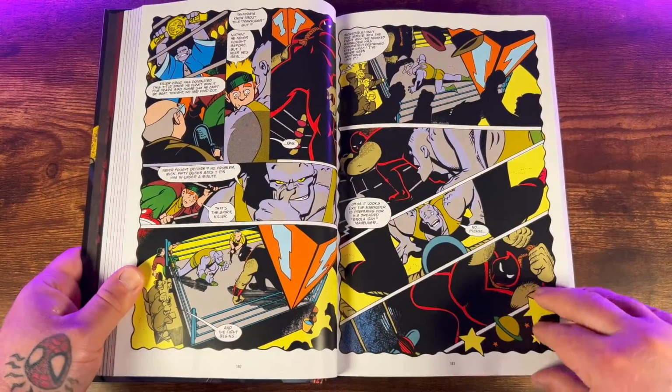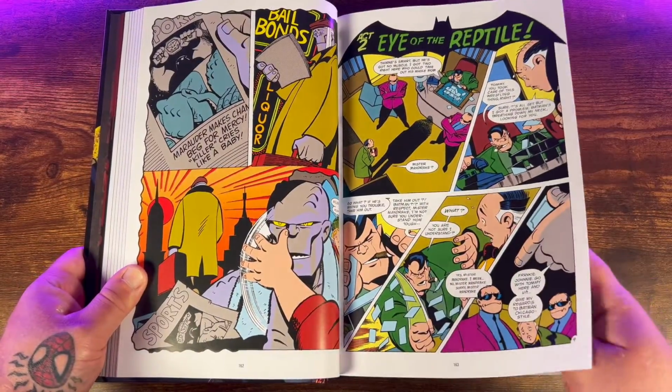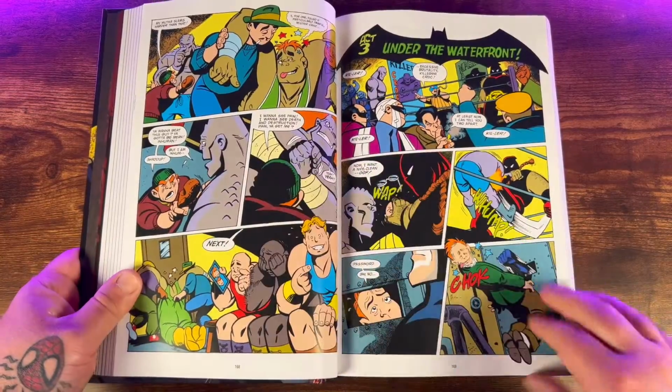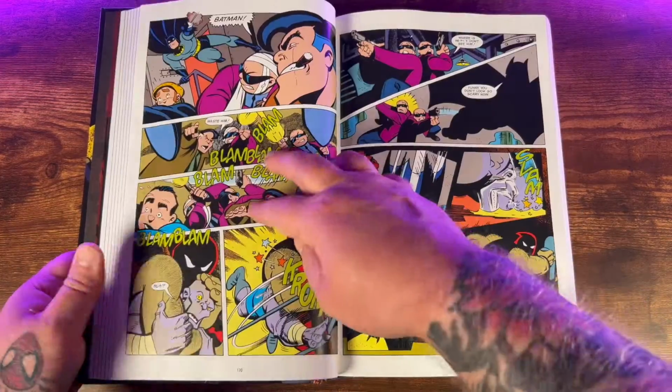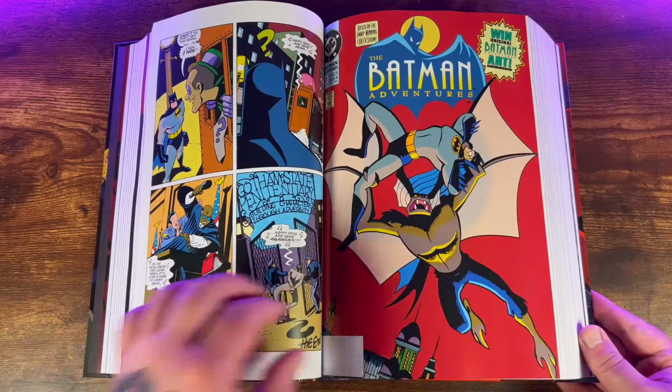And speaking of issues collected, this collects the Batman Adventures 1 through 36, the Batman Adventures Annual 1, the Batman Adventures Annual 2, the Batman Adventures Holiday Special number 1, the Batman Adventures Mad Love number 1, and stories from Batman Black and White Omnibus.